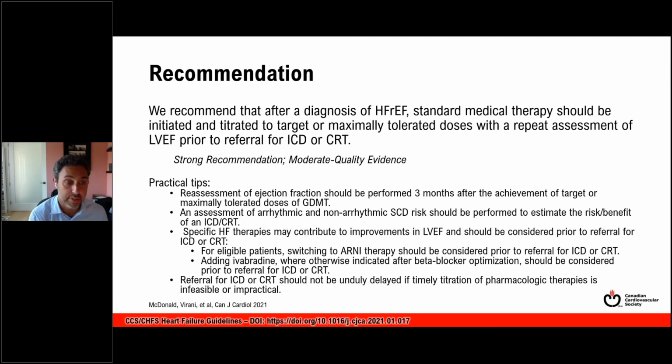And we did leave some practical tips, and that reassessment of EF should be performed 3 months after achievement of target or maximally tolerated doses of GDMT. An assessment of arrhythmic and non-arrhythmic sudden cardiac death risk should be performed to estimate the risk benefit of an ICD or CRT. Specific heart failure therapies may contribute to improvement in LVEF and should be considered prior to referral for ICD or CRT, and that includes patients who are eligible for an ARNI, for instance, or ivabradine. And referral for ICD or CRT should not be unduly delayed if timely titration of pharmacological therapies is infeasible or impractical, as has been highlighted previously as well.